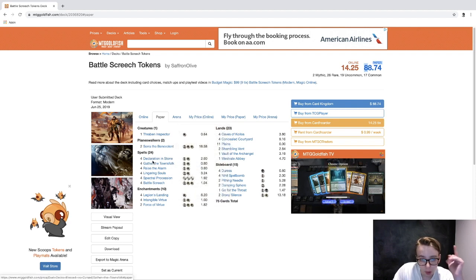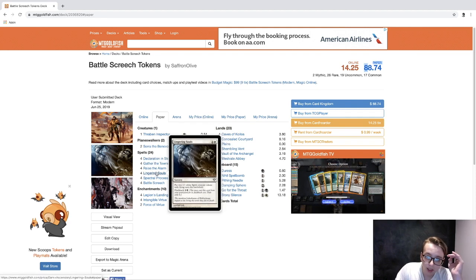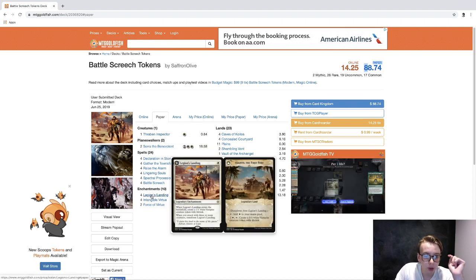Although we have a lot of spells that do what seems to be almost the exact same thing throughout all of them, it's good stuff either way. Enchantments, we have 10 of them.